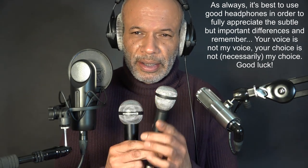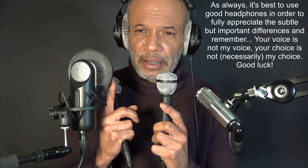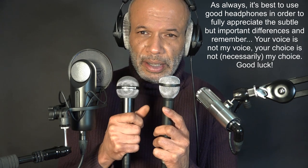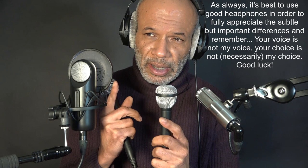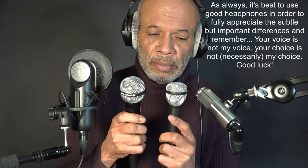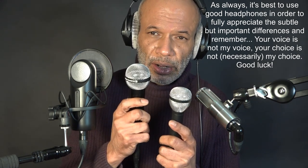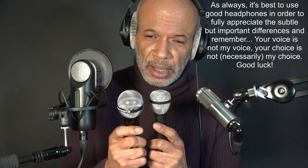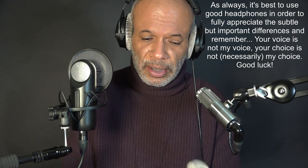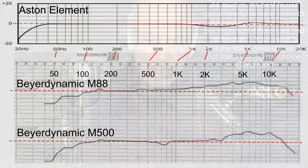I have here another dynamic, passive, not active, which they mentioned as being one of the aspects. And I have here a ribbon, which they also mentioned. I've got to put the graphs on and have a look.